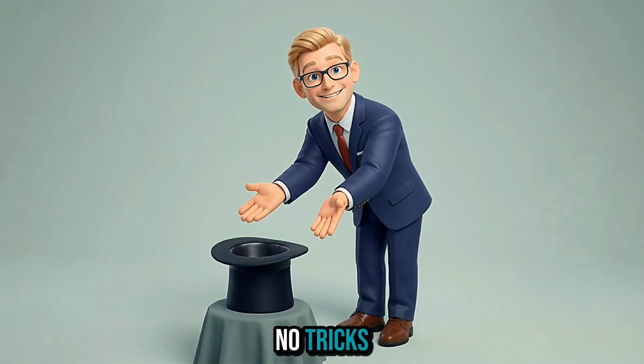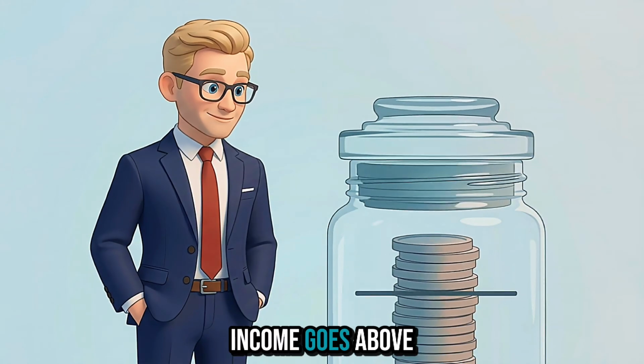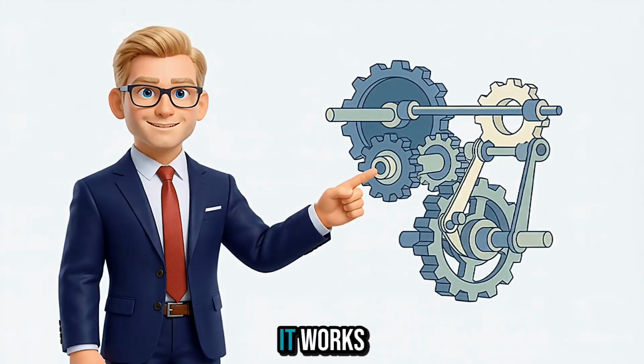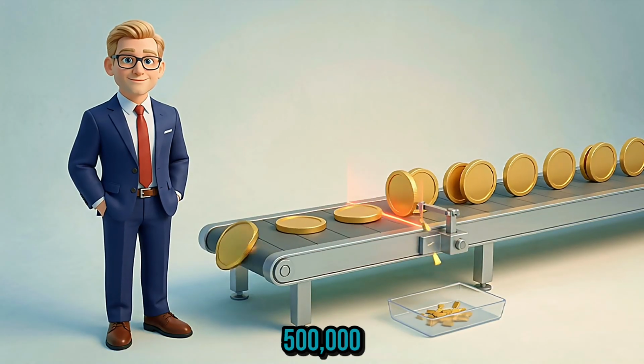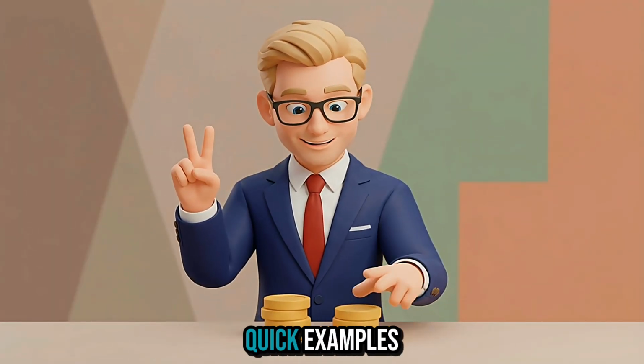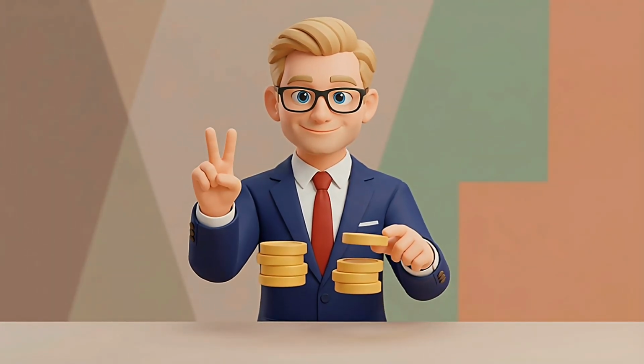No reduction, no tricks. But if your income goes above $500,000, the cap starts shrinking. Here's exactly how it works. For every dollar you earn over $500,000, your SALT cap drops by 30 cents. Let me give you 2 quick examples so you can see the math.